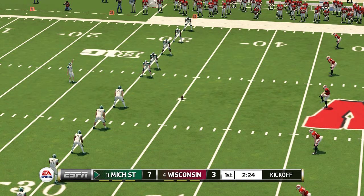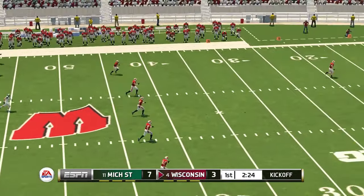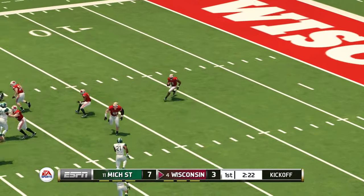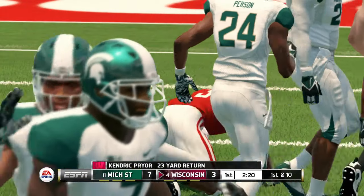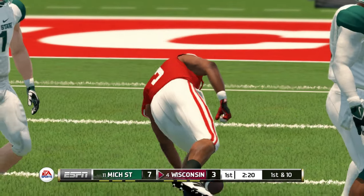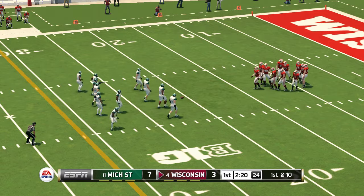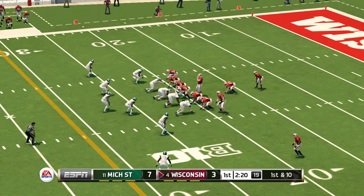Brad, I thought that was a textbook drive. I thought they did a really good job of showing balance, mixing the play calling with the run and the pass. Just an overall well-executed touchdown drive. He's taken down at the 21-yard line. You never like to have to play from behind, but a deficit this manageable shouldn't be in the front of their minds. They just need to go out there and play.